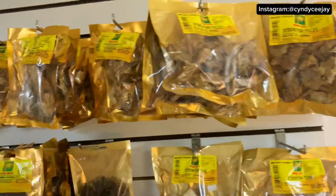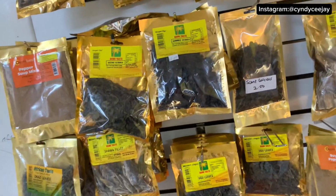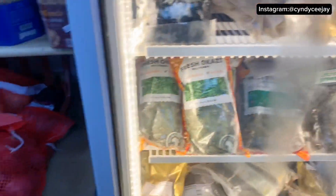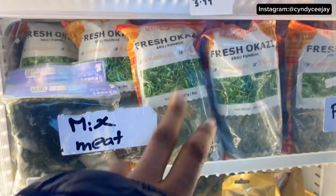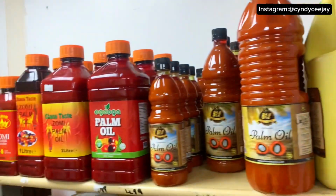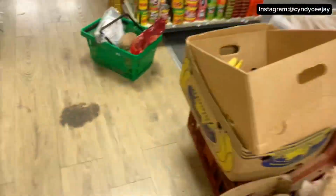They even have Indomie. As in, what do you mean? They have some dried bitter leaf. They have fresh okazi leaf. That's the okazi leaf in the fridge. Can you guys see? They have red oil, I mean palm oil, fresh ones.